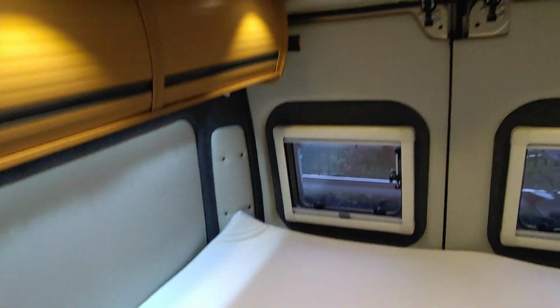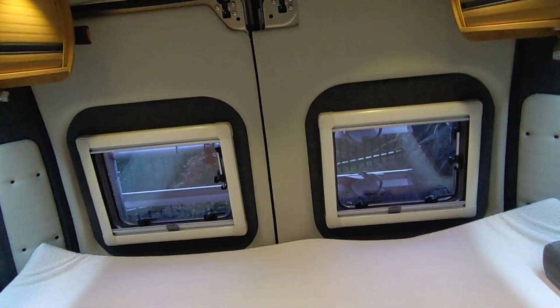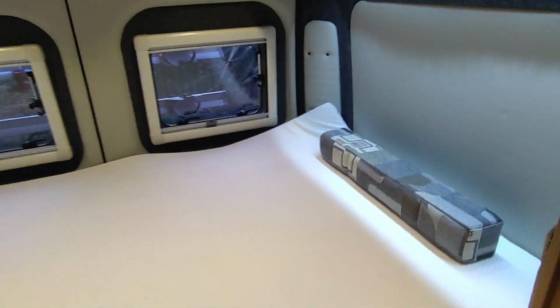And then your good sized bed at the back, which we saw from the outside. And it is a good size. Opening skylight, 2 opening windows. Nice use of lighting. I think it's a super van, this. So it's 37,995. It stacks up really well.